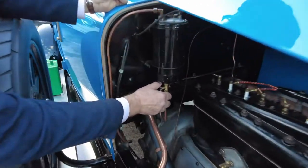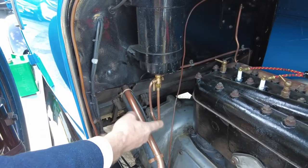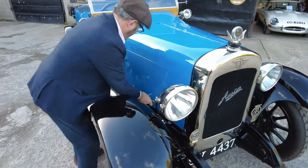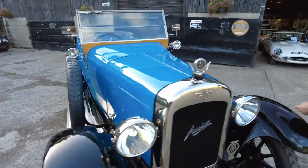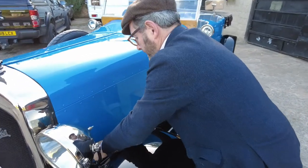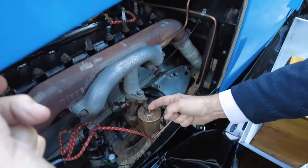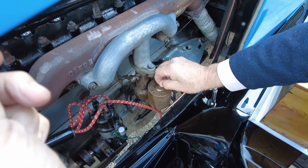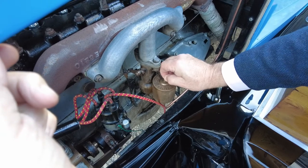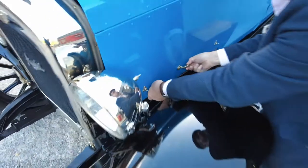You turn the tap on. It's called an autovac. That now will allow fuel to go to the carburettor. And now, because the engine's cold, we will flood the carburettor. And that's done by lifting up this pin. It's called tickling the carburettor. So you'll see me lifting it there, and in a moment you'll see fuel come through. There we go. So that's now flooded.